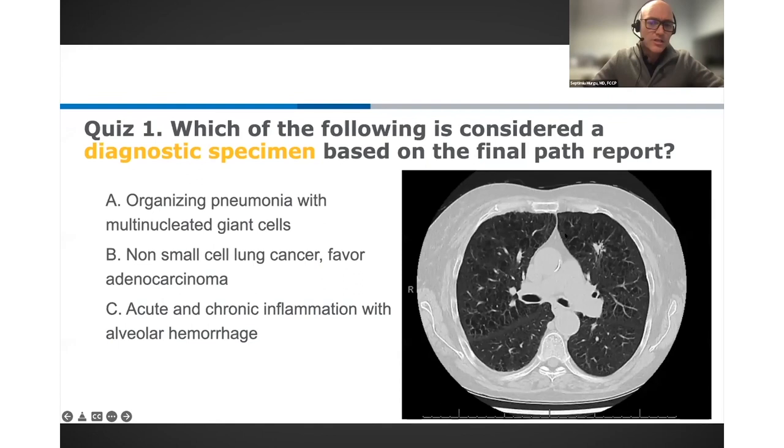So I wanted you to reflect on a case like this. You have a spiculated nodule in a patient with emphysema and you do a bronchoscopy and your biopsy may show organizing pneumonia with multinucleated giant cells, or non-small cell favor, or acute and chronic inflammation with some hemorrhage. So which one is truly a diagnostic specimen? I think we will agree that B is diagnostic. However, some studies will include A and C as diagnostic materials as well.